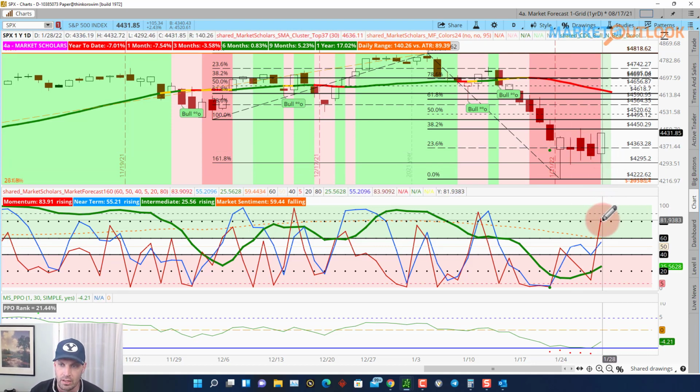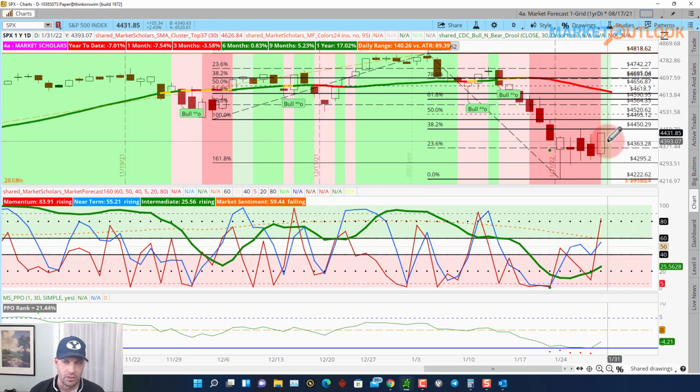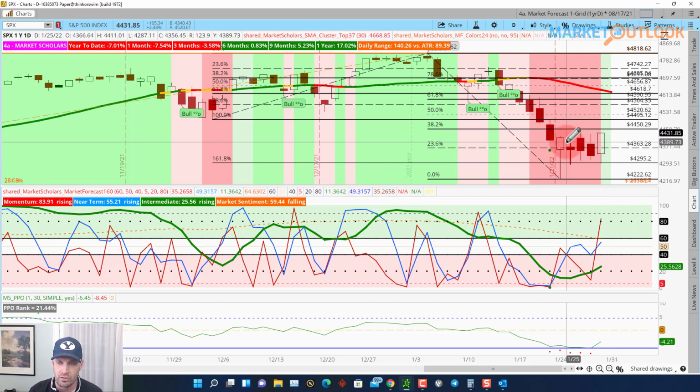We got the momentum line up into the reversal zone, but not to extreme levels. The near-term line's up in the upper half of the chart, but not in bullish territory yet, much less in the reversal zone. So it's a great short-term improvement, but you notice, while it was the highest close of the week, it wasn't the highest level of the week.